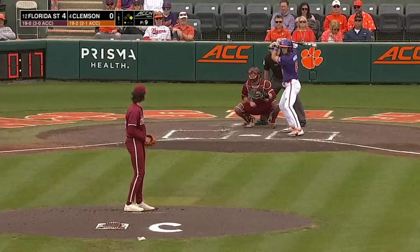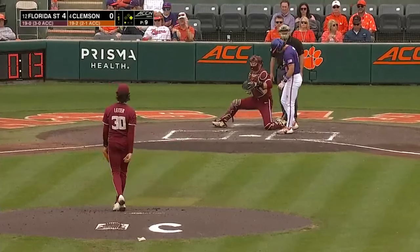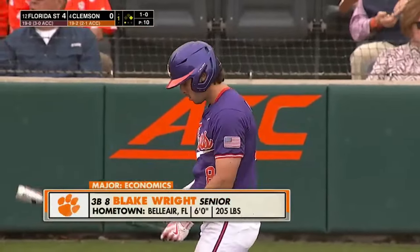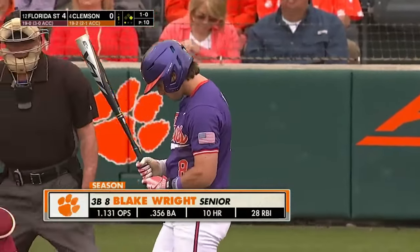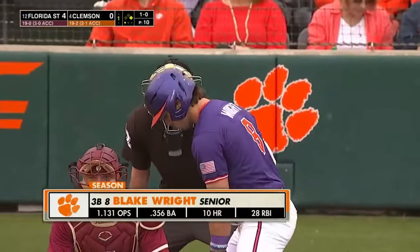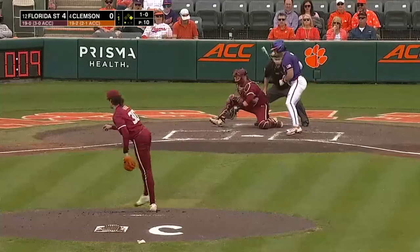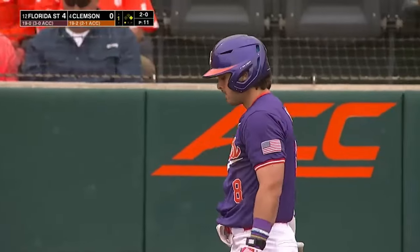Blake Wright, talked about in our open. He's just as hot as his counterpart at third for the Seminoles. Cam Smith takes ball 1. Wright, a native of the state of Florida, over in the Clearwater area near Tampa. Pete, coming off a 3-home-run game at Fluor Field on Wednesday night. He's heading the count 2-0.